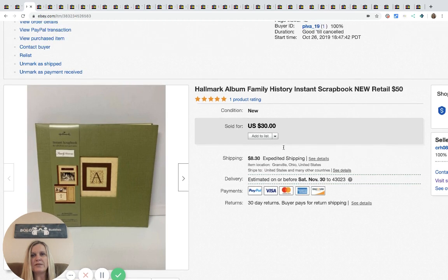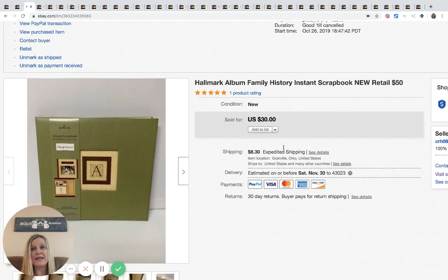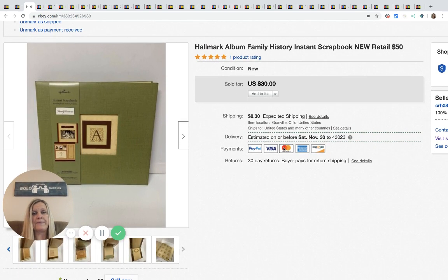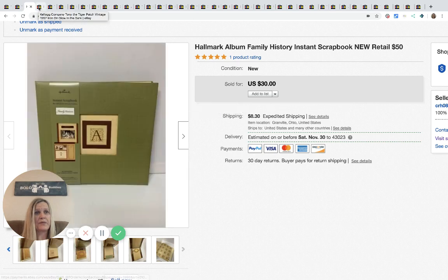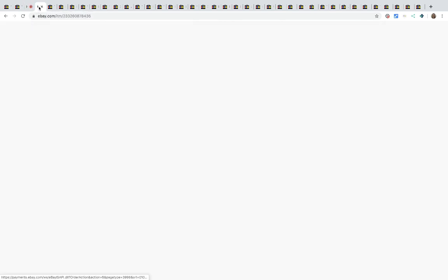Now this one I listed October 26th, and it sold, I don't know when it sold. I think it was early November. So it sold pretty fast. It was not listed very long at all. So a great bread and butter item.